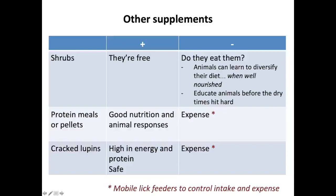Contrary to what we often think, that when animals are short on something, they'll seek it out, they're better able to learn how to mix and match different parts, different plants that are out in the landscape, when they're well nourished. Waiting until poor times hit is not a great time to educate animals. So thinking about incorporating appropriate amounts of shrub consumption into the diet of animals can be something for us to plan for in the longer term, to set animals up to better cope with at least the first phase when they hit a dry time.